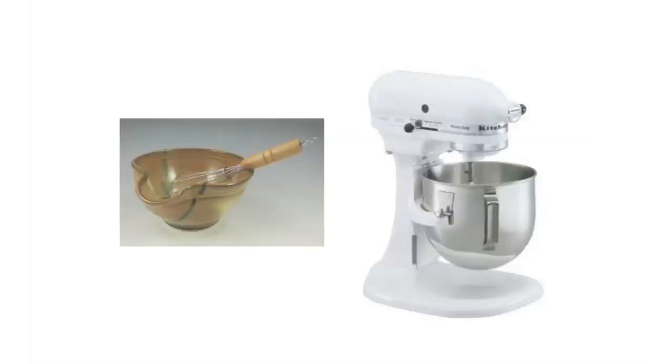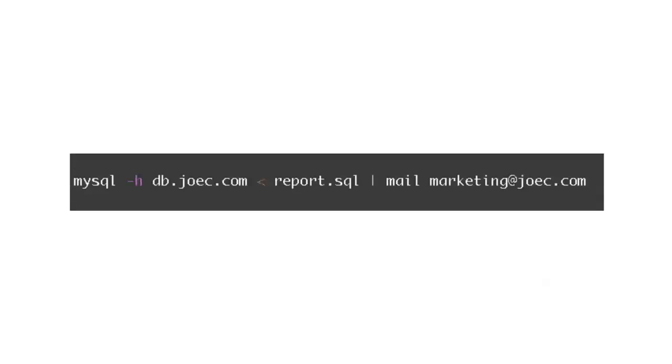Okay, fine. We agree that we need tools. Okay, great. So we want to go from here to here. We want to go from a simple whisk, and we want a mixer, we want a blender. But do we really need all that? If I'm going to make cookies once a week, do I need a mixer? Or maybe the whisk is just fine. Maybe this is enough.